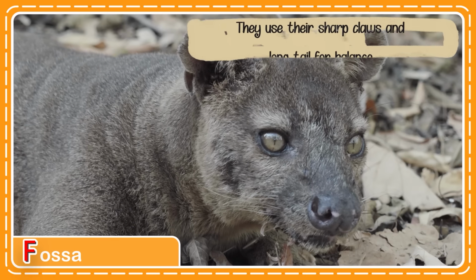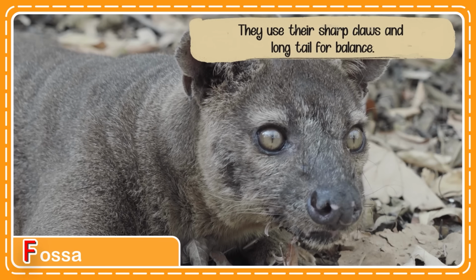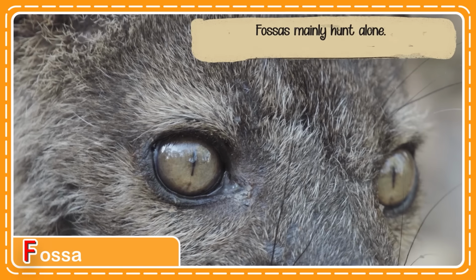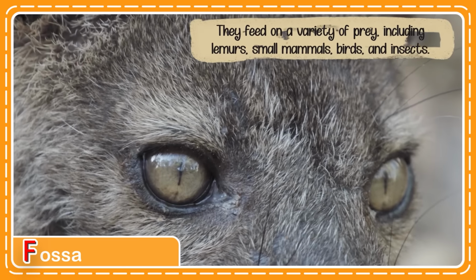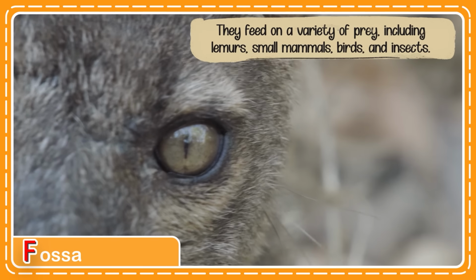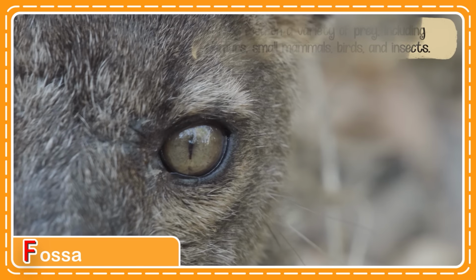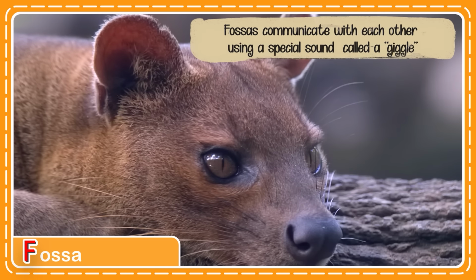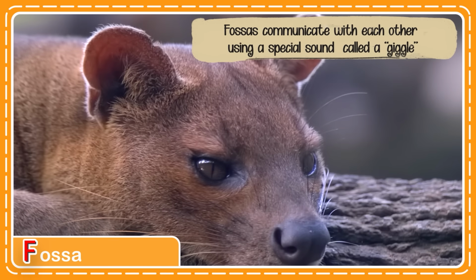They use their sharp claws and long tail for balance. Fossas mainly hunt alone. They feed on a variety of prey, including lemurs, small mammals, birds, and insects. Fossas communicate with each other using a special sound called a giggle.